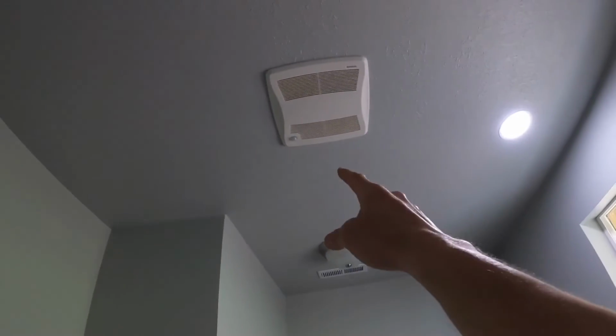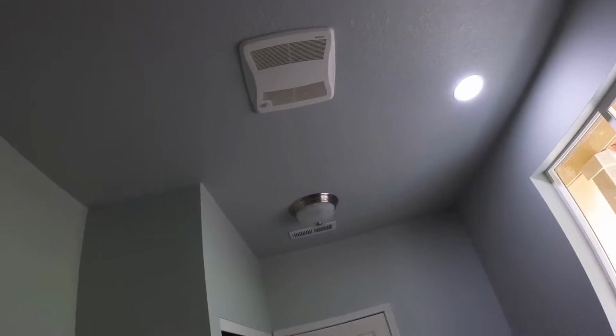Another thing for code for mechanical, you've got to have a vent for the laundry room. I like the vent, but what I don't like about it is that it runs all the time, and it's on a motion. So we've got a little motion sensor up here. Every time you walk into the room, it kicks on and ramps up. When we're not here, it ramps back down, which is nice, but it's just that continuous running. I don't know, it's just something I don't like about it.